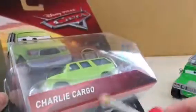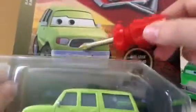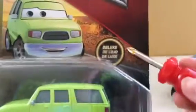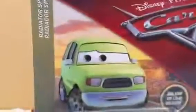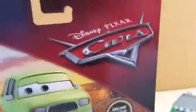So, it does have a red name tag with Charlie Cargo written in white text. It has Radiator Springs in the background here with the desert, and he is on the highway. Has deluxe there, and it has that in a couple different languages. Up here, it does say Radiator Springs with a picture of Willie's Butte. Cars in red, and he has pretty nice art.